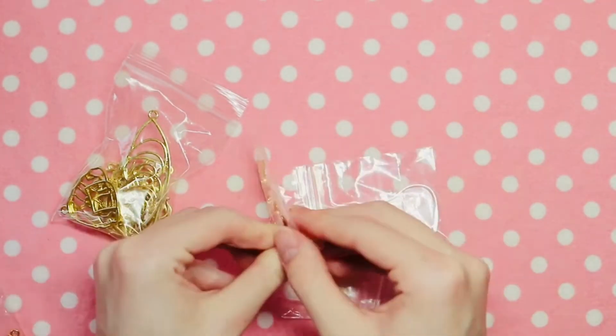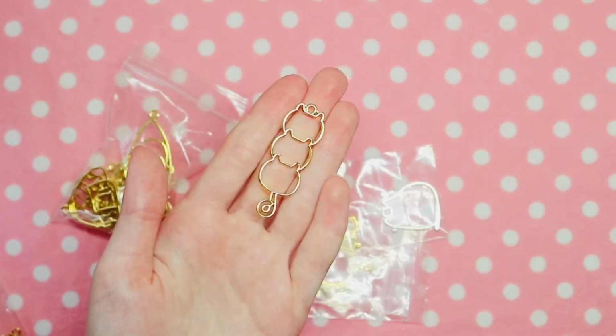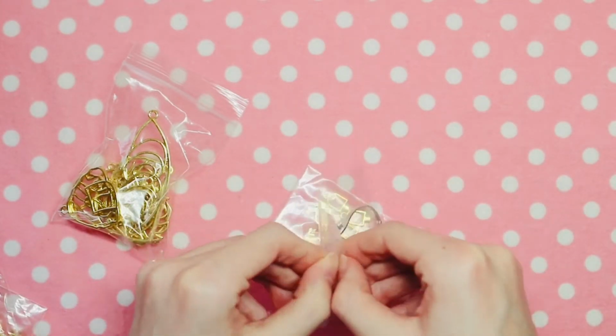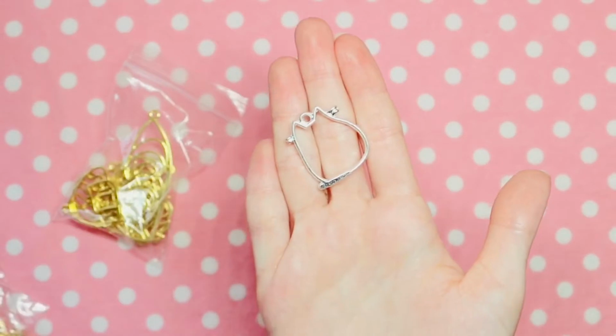I also got this little pile up of cats, which doesn't make a whole lot of sense, but I thought it was really cute. One of the other items that I really liked is this little bezel that looks a lot like Pusheen, and I love Pusheen, so I thought this would be really cute.